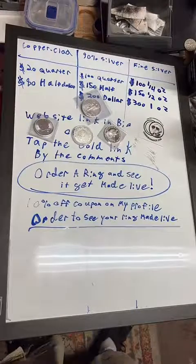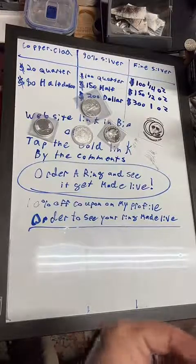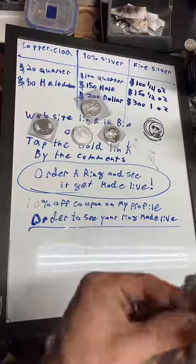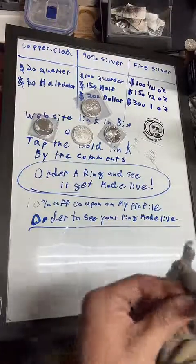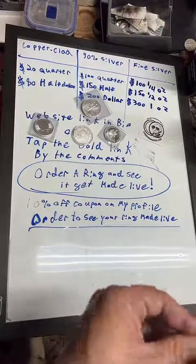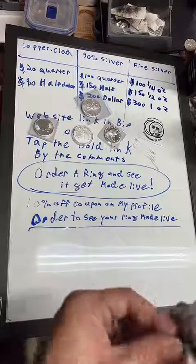How much was the keychain? I believe it was $25. But that is a state quarter keychain with the skull and crossbones stamp on it. You can get just a state quarter keychain for $15.